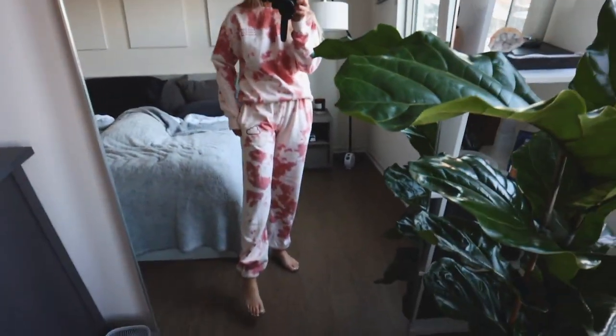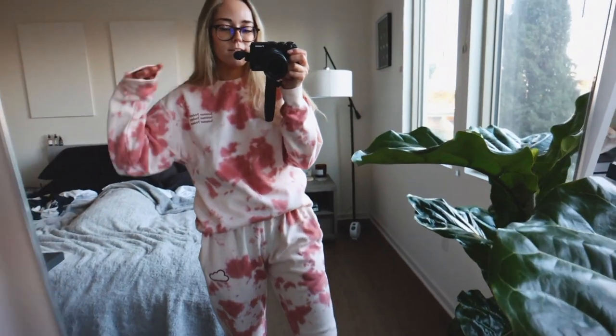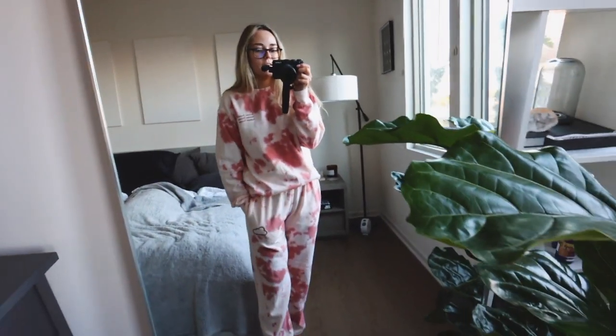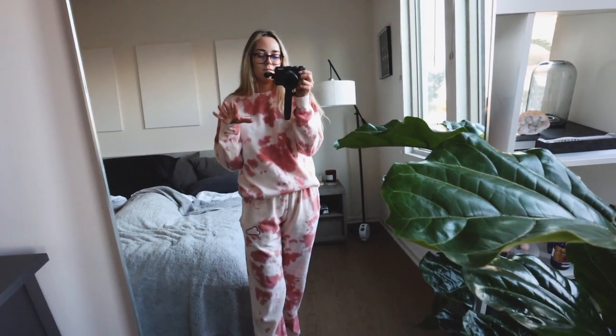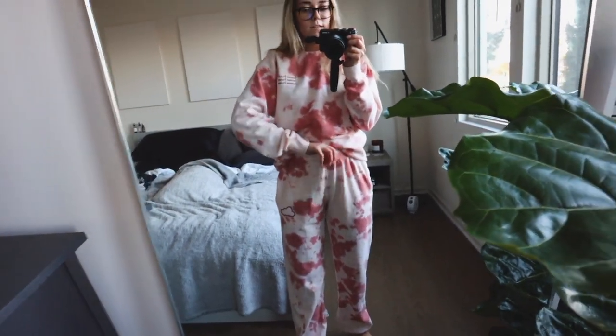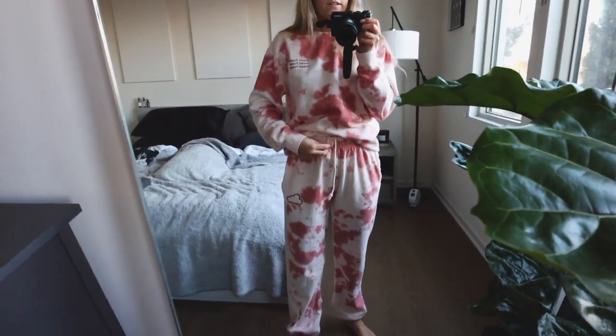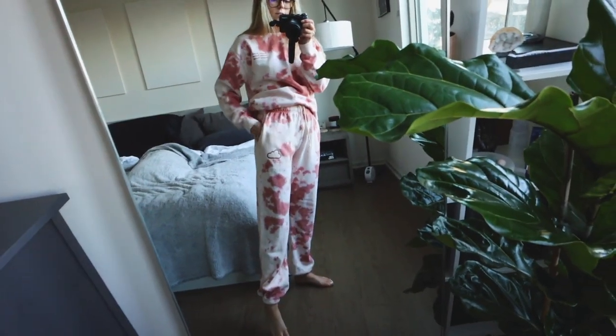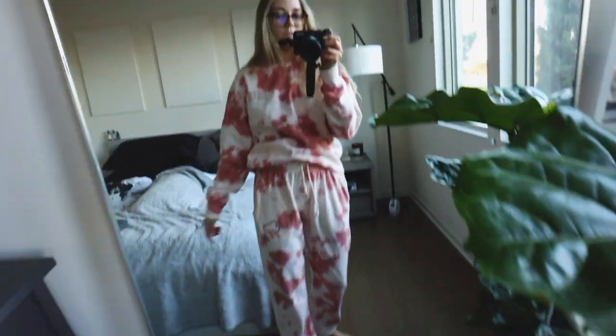So I feel like this is a mix of oversized and fitted on me personally, but I love the in between. This is perfect. This is what I wanted. I love it. This one doesn't have drawstrings though, or does it? Haha, it does. Wouldn't that have been so cute if they were dark pink? They're a light pink, but cute. And they have pockets. Love that. Oh, the little cloud. How cute. Very soft and cozy. I'm obsessed.